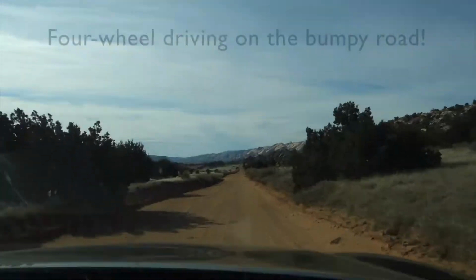It's going to take about an hour and 40 minutes to get to the trailhead. And then the hike itself is about 9 miles, I think.